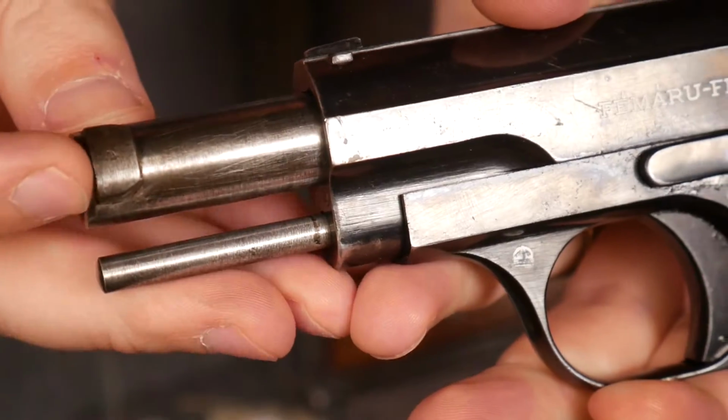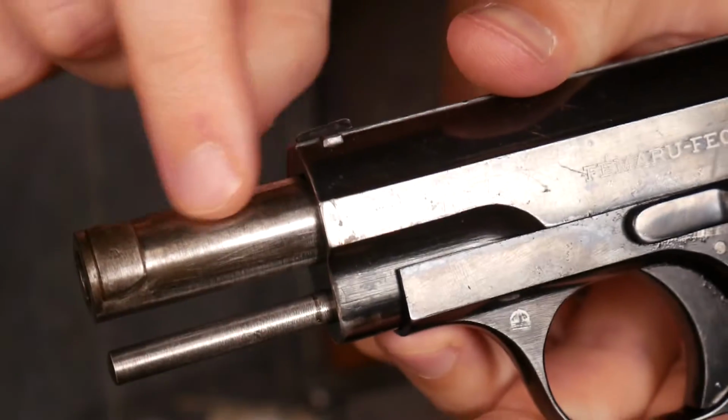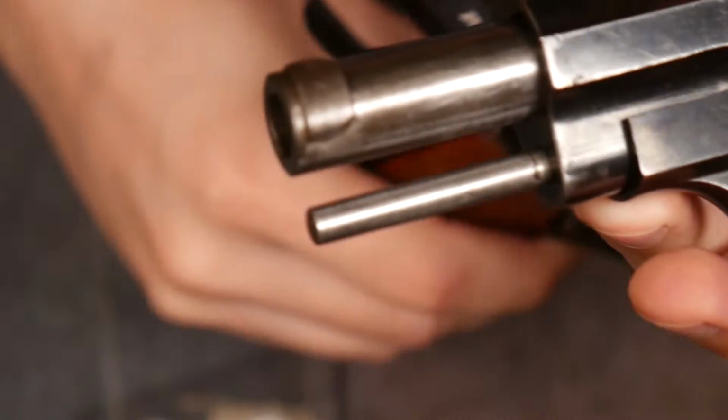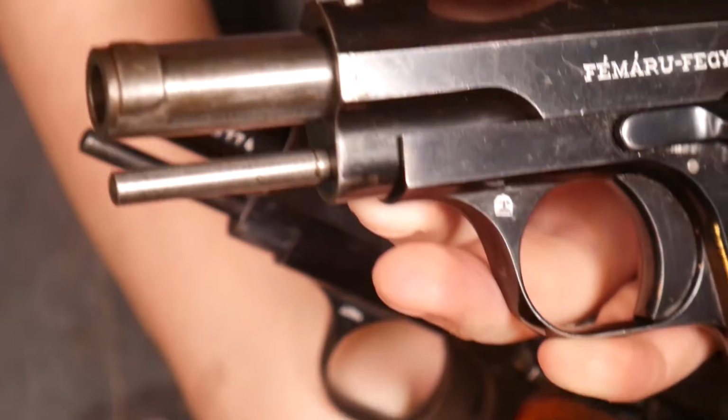The Hungarians did not proof or serial their barrels, and most of the 37Ms I've seen are in the white like this, where the German ones are going to be blued.